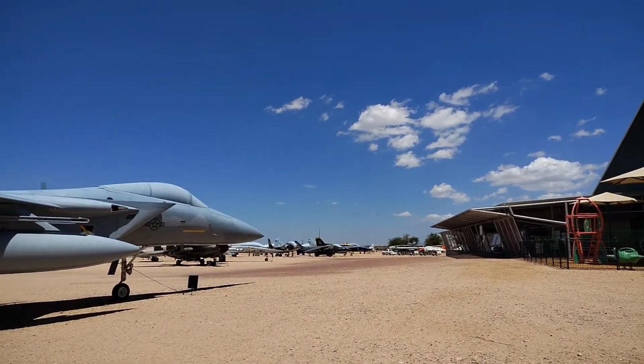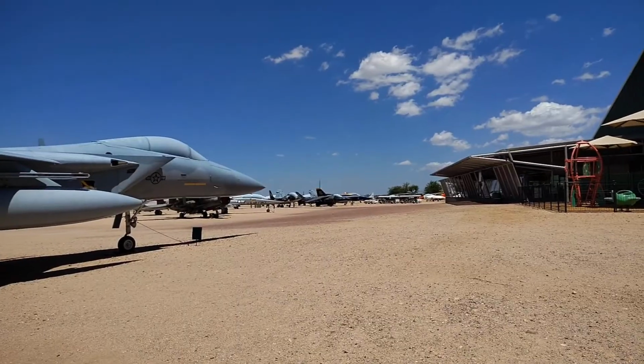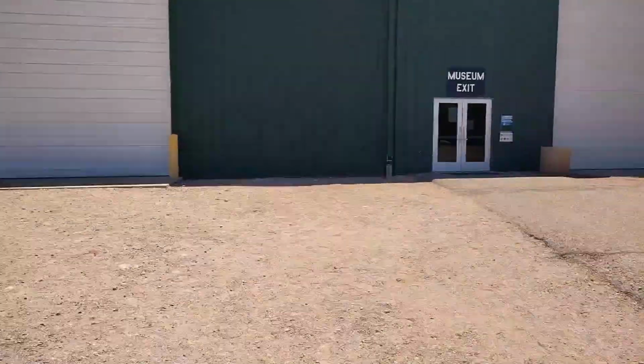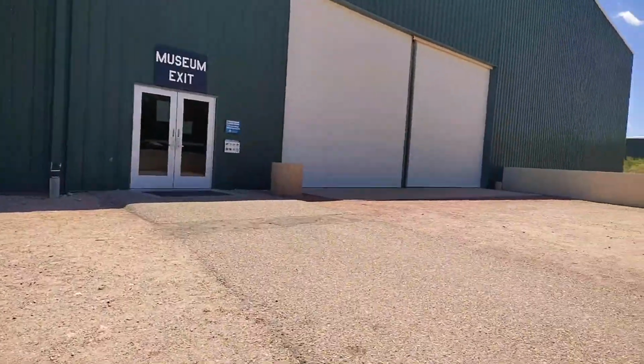The first one was just brought in to Pima. And right behind that is an entire collection of Harriers. Oh boy. I've never seen so many Harriers in one spot. And it's in a museum.